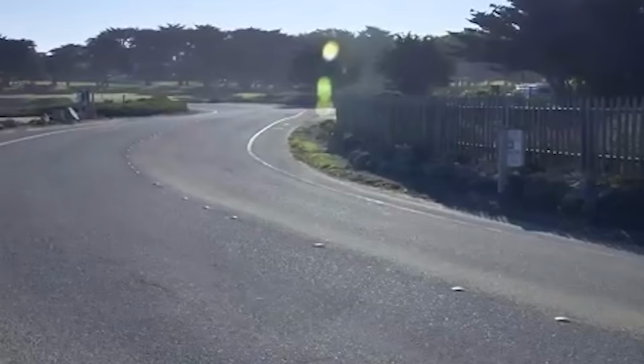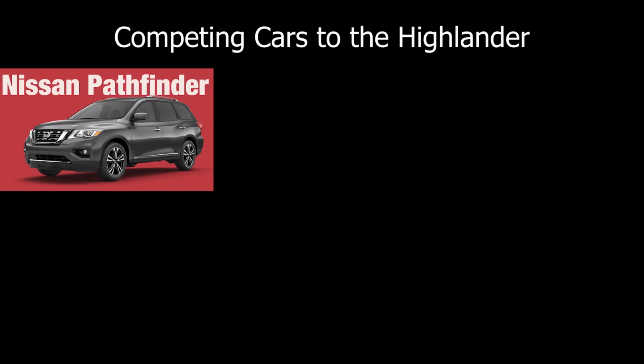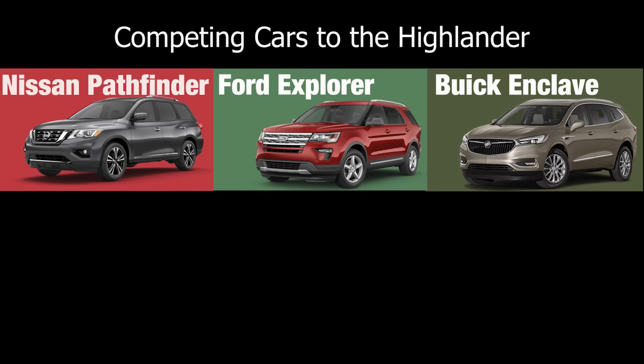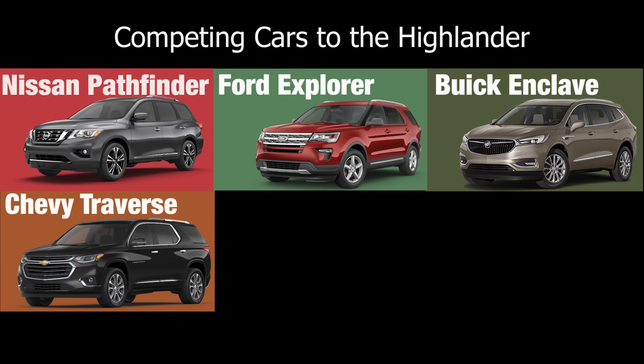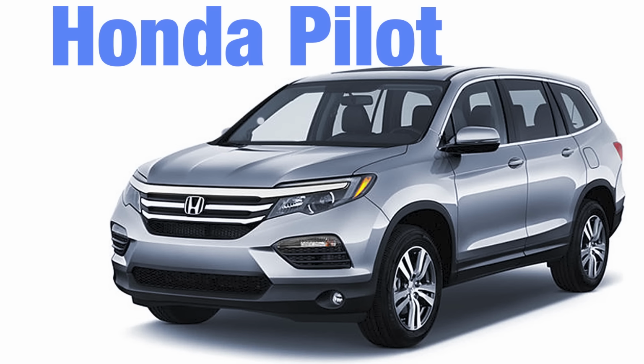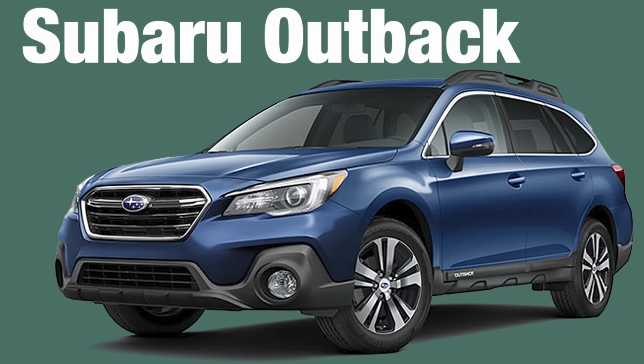compete against the Highlander, including the Nissan Pathfinder, the Ford Explorer, the Buick Enclave, the Chevy Traverse, the Dodge Durango, and the Volkswagen Atlas. All of these cars, in my opinion, are inferior to the Toyota Highlander. The only cars that I feel can compete would be maybe the Honda Pilot and maybe the Subaru Outback.